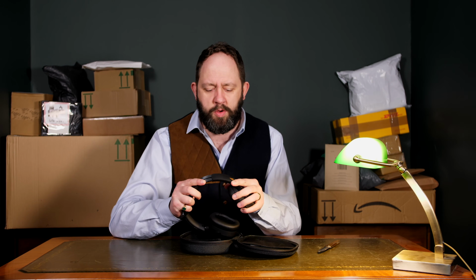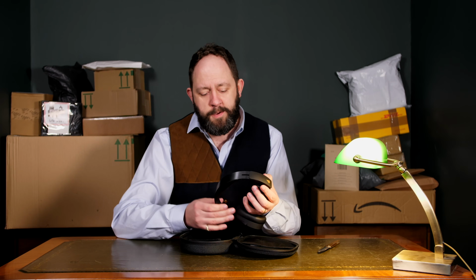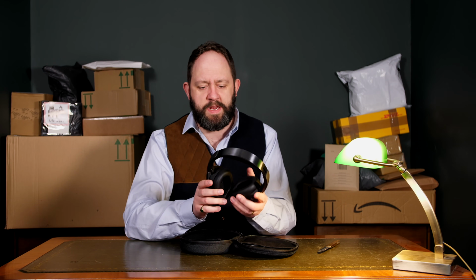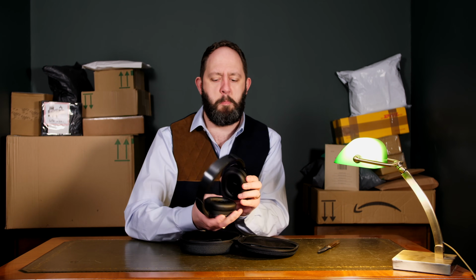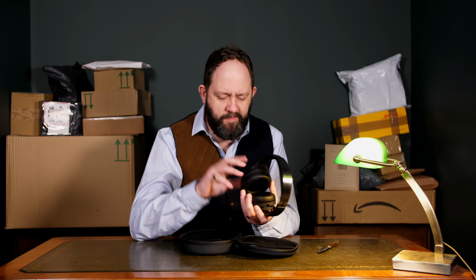This mechanism is quite cool as well. Looks nice. Then we've got this kind of brushed metal on the top. I would give the design of these a good 8 out of 10. I really like them. Let's give them a listen.